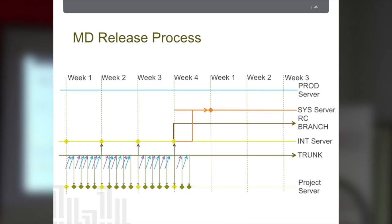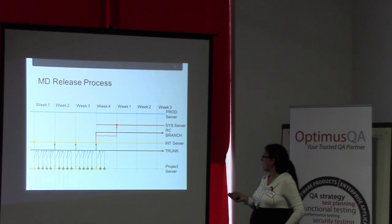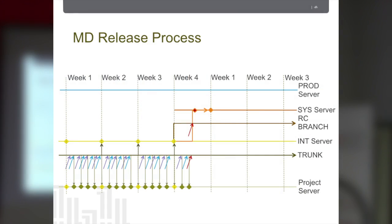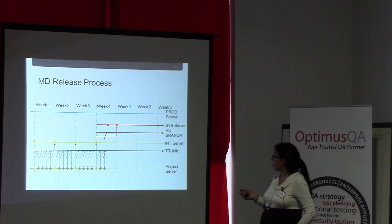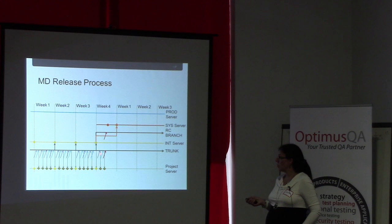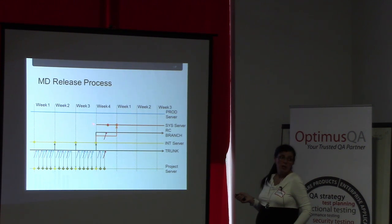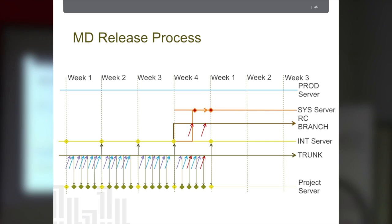In the meantime, we do more changes down here, but because we are testing up here on this build, if we find bugs, the commit needs to be made now both to the RC branch and to the trunk. Because otherwise, the next release will be without this change, so it will have a bug in it. In that case, we create builds on a sys server that we will use instead of this one. And then we'll continue to test that if required. And so that keeps happening, right?